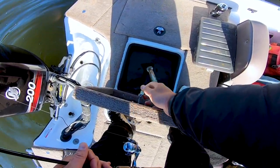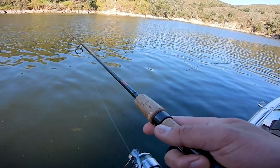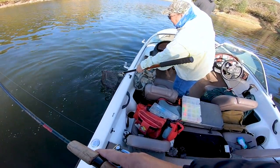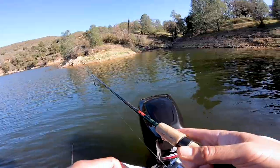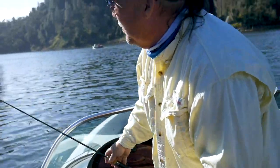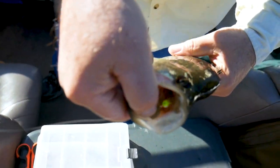Oh, that's hilarious. Ooh, nice crappie on the milk of magnesia. Oh, that's how it's done. He was in shallow, up in there, by the village. Swallowed it, man. Look at that.